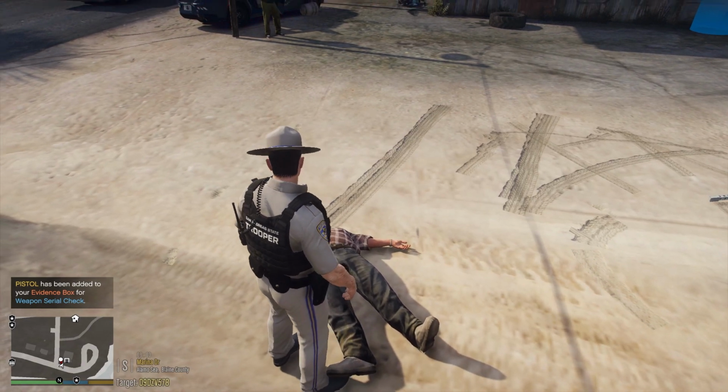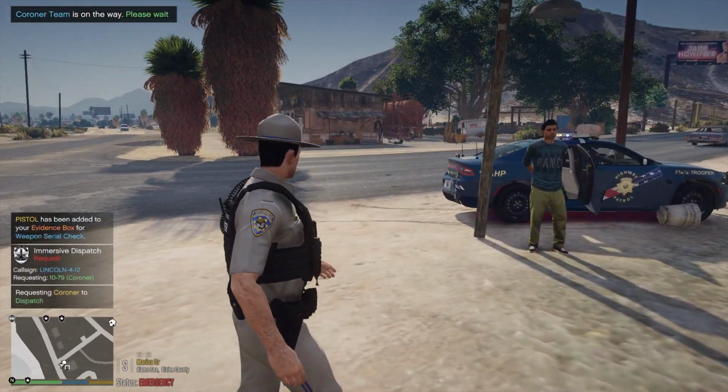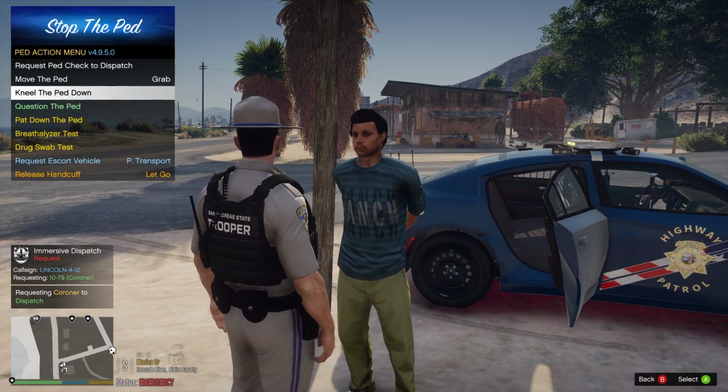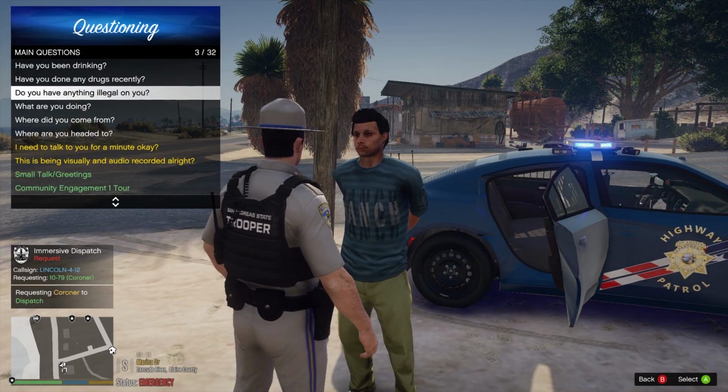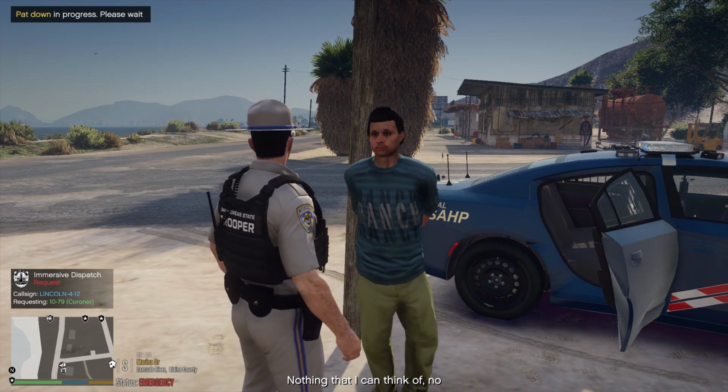Requesting coroner. Paramedics arrived on scene. They were not able to revive him. So we are doing a coroner out here. And now we got to process this guy. Alright, sir, do you have anything on you that's going to poke, stick, or harm you in any way? Anything illegal? Go ahead and pat him down.